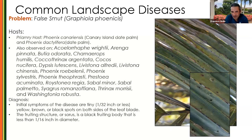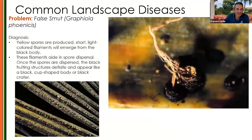The fruiting structure will be black on the body and is very tiny, about 1/16 of an inch. Here we have a picture of it where it has developed and is producing those yellow spores that you see surrounding it. They emerge from that black body. You will also see those filaments growing out that look like a fruiting structure.